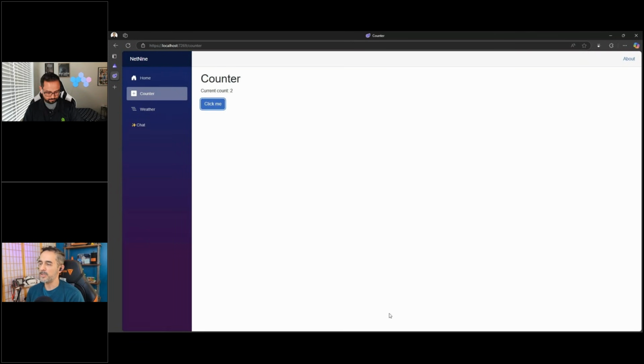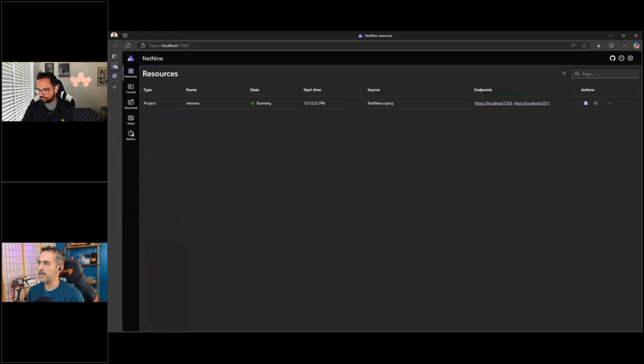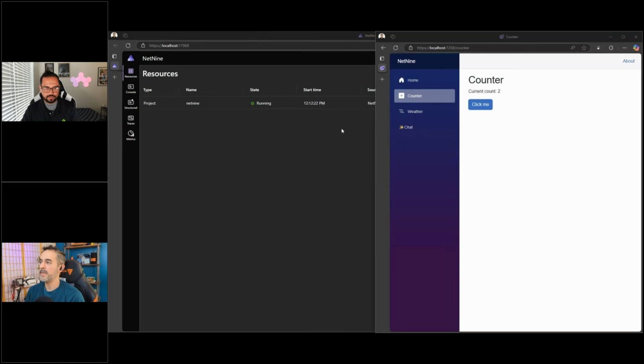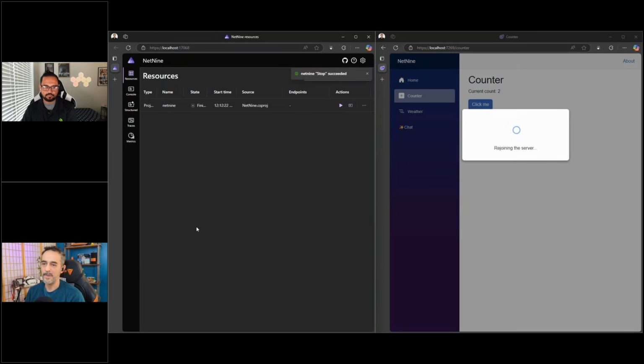Then I'm going to go to my counter page, click a couple counts, and I want to show that disconnect and reconnect feature that was added in .NET 9. So we need to split the browser up here so we could see this just right. So let's get our Aspire app up on the left and our running application up on the right. I'm going to pause this app for a minute. I'm going to stop it.